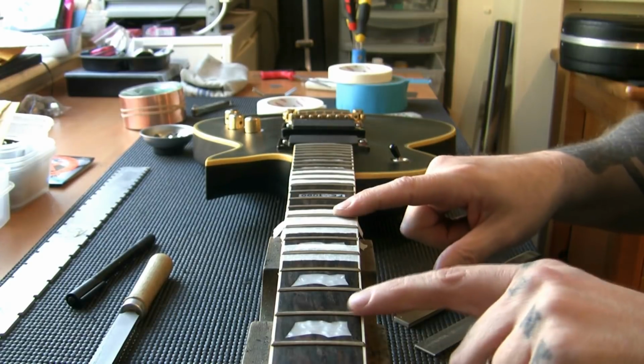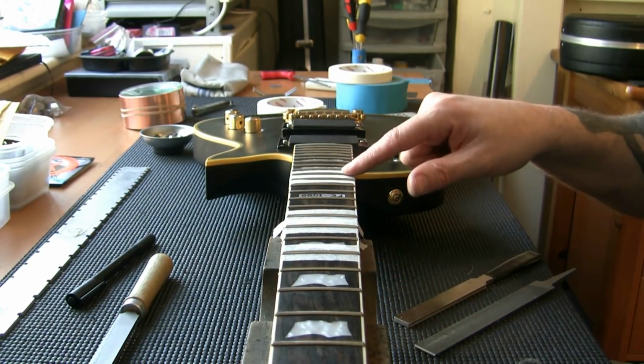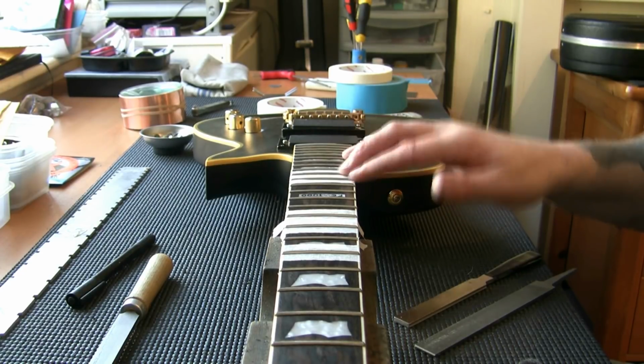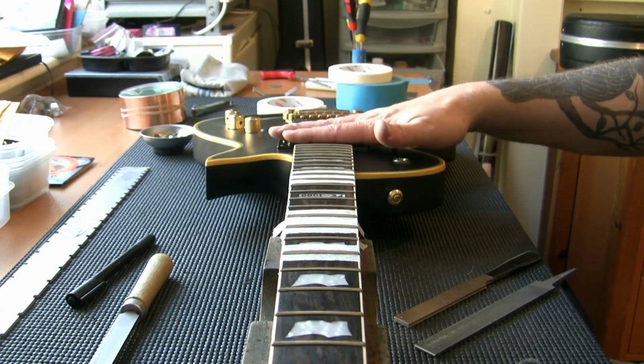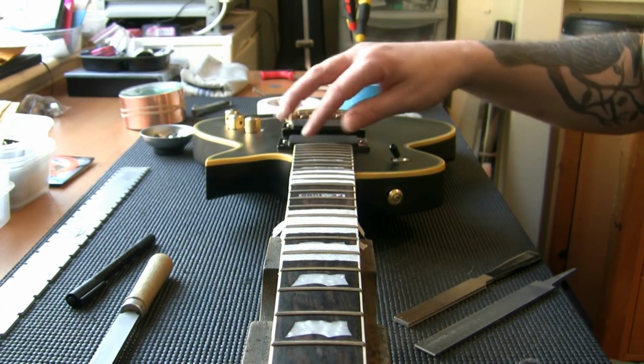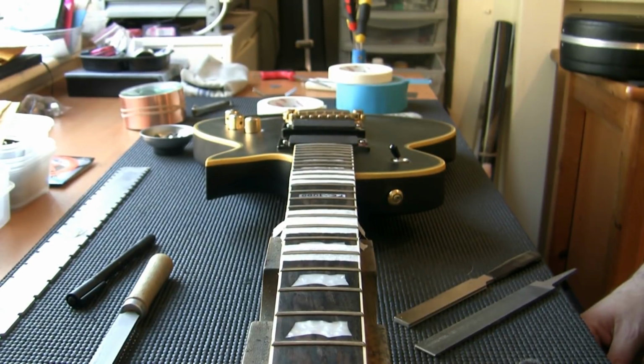So that is the 2 I needed to work on done. One next to it which was slightly altered. I've got 2 more to do. I'm going to crack on with those, get them done. Once that's done, we'll come back, we'll tape up the guitar, all the areas I need to cover while I polish the rest of the frets, and I'll show you how we go about polishing.